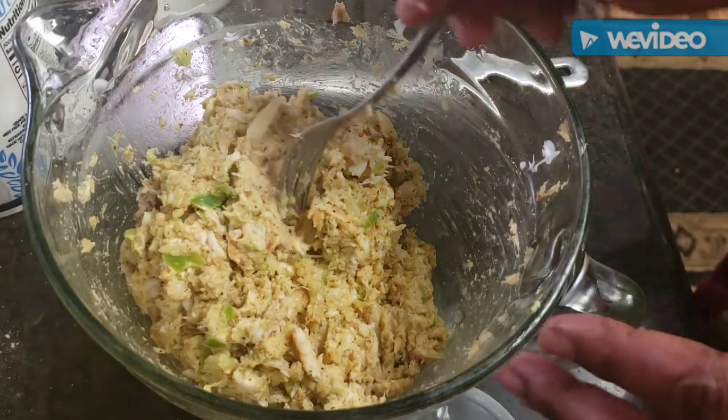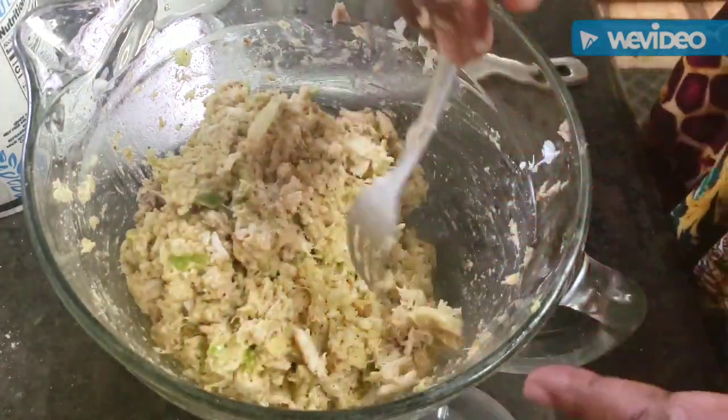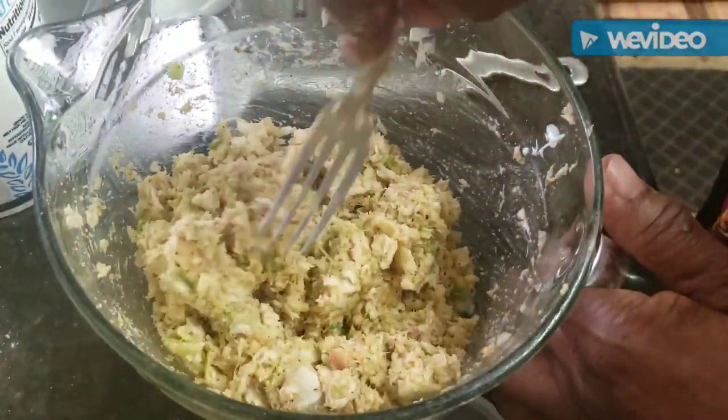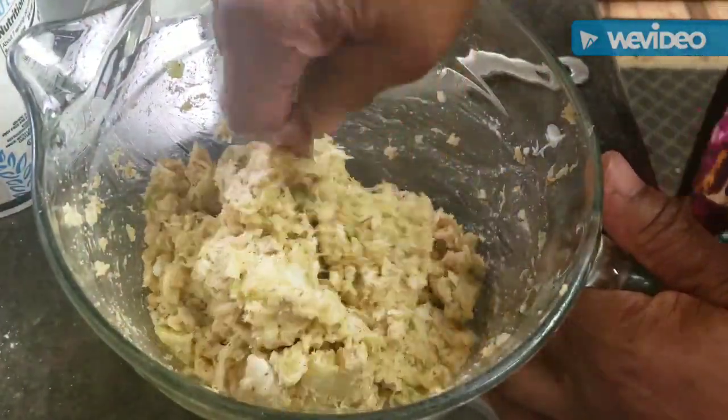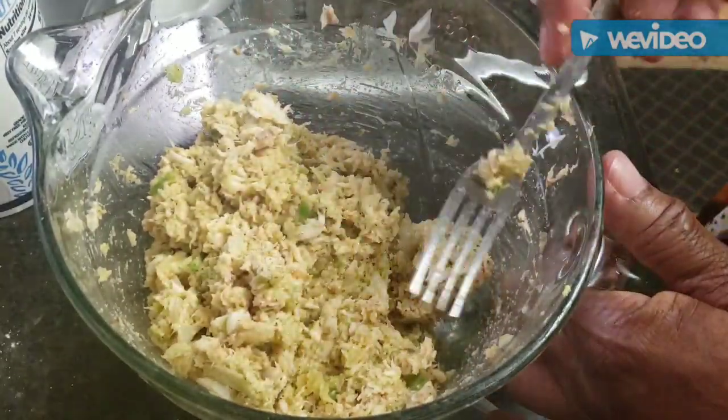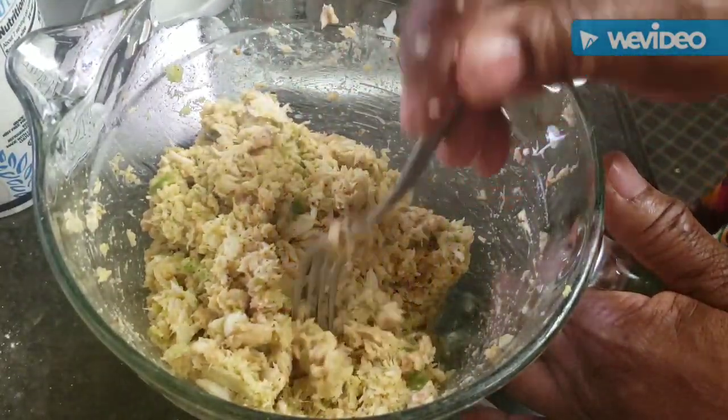So what I'm going to do at this point, again, this is my test kitchen recipe for the day. It's not my test kitchen. What kind of kitchen is it, Kyla? She said, it's not my test kitchen.